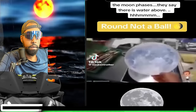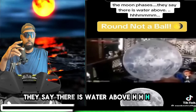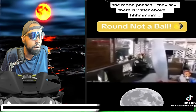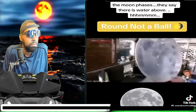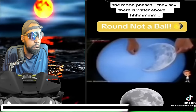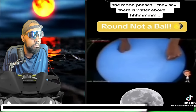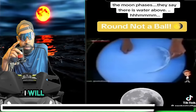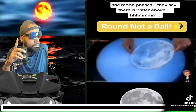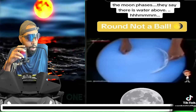The moon phases. They say there is water above. Hmm. I will never be able to look at the moon the same again. Look at all those old landmarks on it. The first ancient photograph ever taken. One giant receipt.